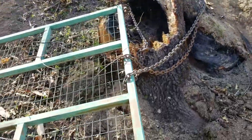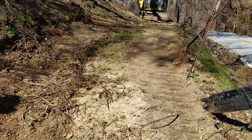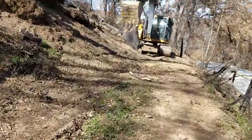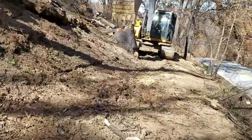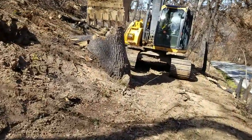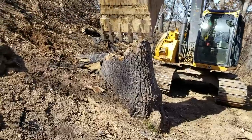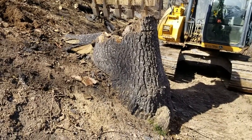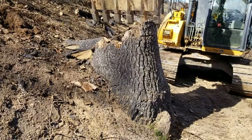Anyway, I've got to fix this gate, and I'm looking at the rest of the trail coming up to part of the property here, and there's this massive black oak tree that was here. I cut it down yesterday, and I really hate to cut down an old tree. You can't really put them back.